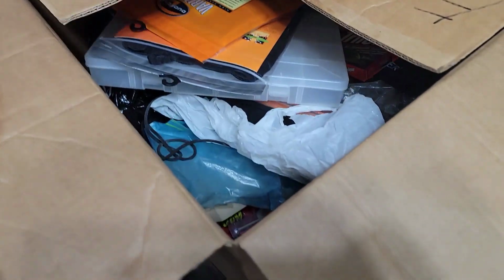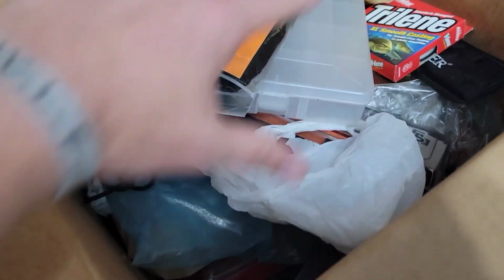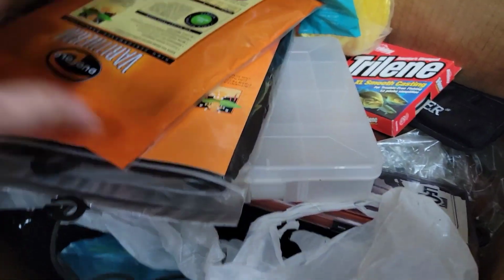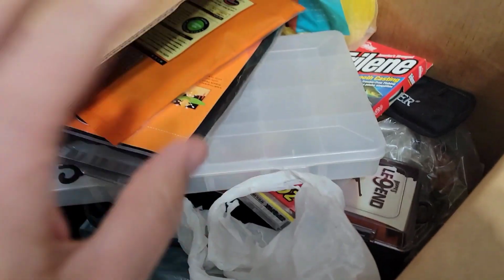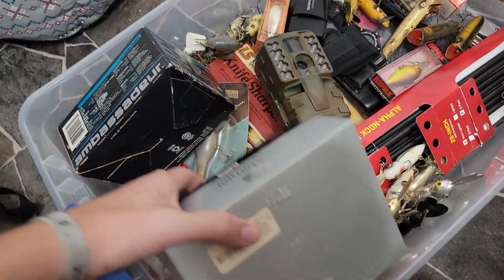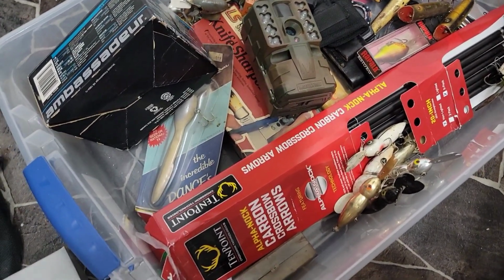So I didn't have my GoPro with me, but I'll just show you quickly. It was a box like this, one like this, and I still got some crossbow arrows in here, gun cleaning, repair kits, some thermals, lures, all kinds of stuff. And I've gone through these boxes and pulled out some pretty good stuff. So in this tote here are some of the things that I think will bring in some good money.